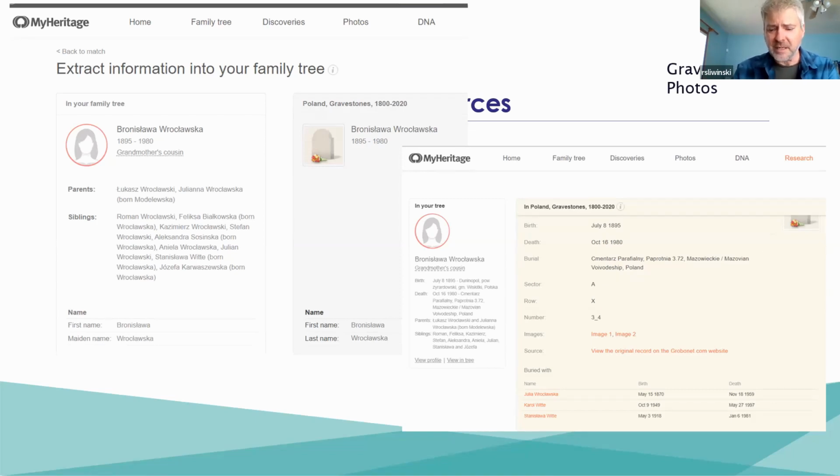I did take a look at that, and they have some very interesting ways that they do burials and cemeteries in Poland. It's definitely much tighter spacing between graves, and a lot of times there are multiple family members buried in each of these tombs. I don't know if it's one above each other or not, but they definitely have much tighter spacing between loved ones who are buried.